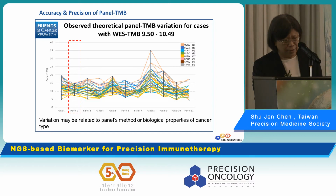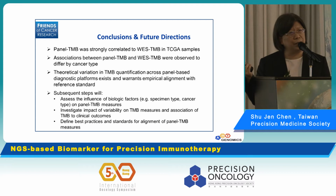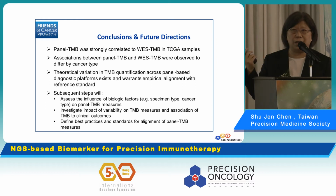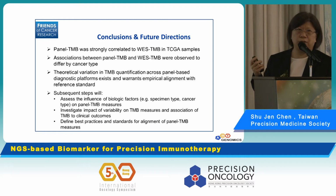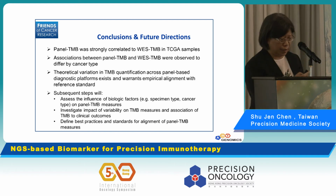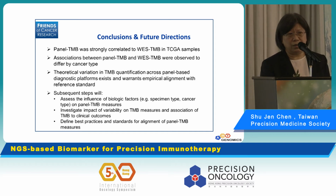So based on this data, FOCR and TMB made the conclusion during the meeting. It seems that based on the TCGA data, the panel sequencing TMB correlates quite well with whole exome sequencing TMB, so it can be used in the future as a biomarker in the clinical setting. But different panels do perform differently. It may have something to do with the gene number, the genes selected, or the algorithm used by the individual panel. It seems to work quite well across different cancer types. But is this the last thing that we need, or is this just the very beginning?